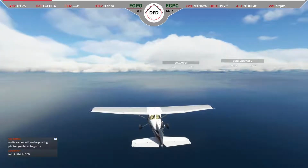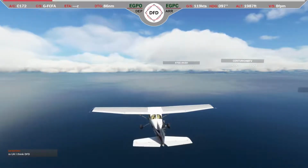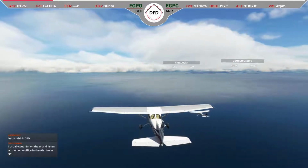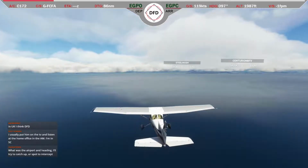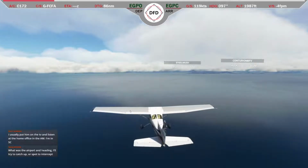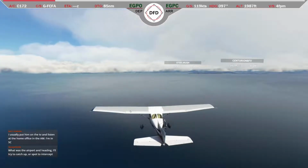So we're basically going to be flying into the coast, making a left turn, working our way up through the Highlands, and then down into the flatter eastern part of Scotland. So we left out of Stornoway, EGPO, and we're basically heading east and we're flying to EGPC, which is Wick. So hopefully that'll help.